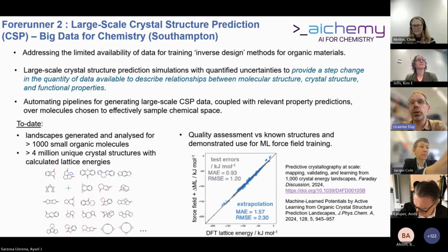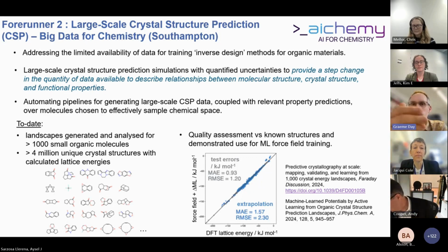So the idea of this project is to create a step change in the amount of data available in this area for training of machine learning and AI methods, for example, energy predictions, property predictions, and inverse design generative methods. We've made a good start already on the project, generating crystal structure prediction landscapes for beyond 1,000 organic molecules. You can see a couple of publications in the bottom right and diagrams of some of the molecules we've looked at. So this involves already over 4 million unique crystal structures and their calculated relative stabilities. And we've also started to test how these methods might be used, for example, in training machine learned force field methods.